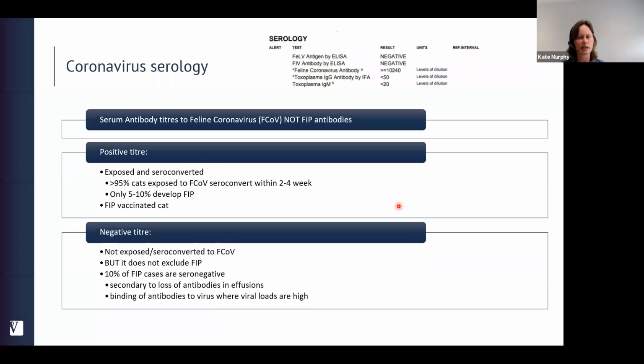And I've told you right at the beginning that coronavirus is widespread in the feline population, and more than 95% of cats will seroconvert within 2 to 4 weeks of exposure. So when we do a coronavirus serology, we're almost expecting a positive result.